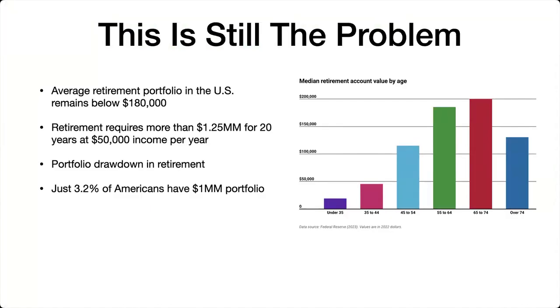The average retirement portfolio in the US is still below $180,000. So it isn't anywhere close to $1 million. And yet, you could research. I've done this across Google. No shortage of research that says you need 1.25, 1.5, 1.75 million dollars in order to survive retirement.